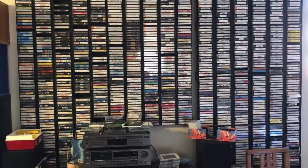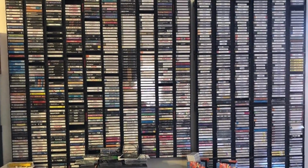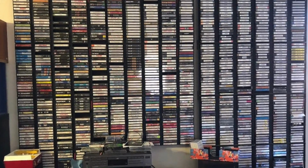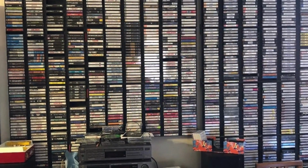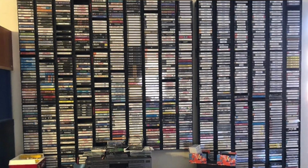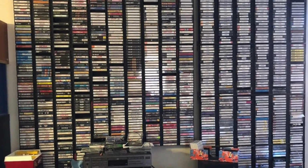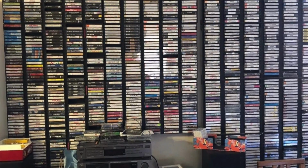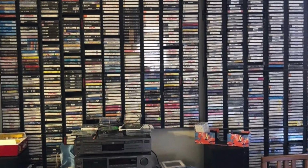Beautiful tapes. Whoa! Look at this wall of tapes. Wow. Some of these look blank. Some look like they're still sealed. This is amazing. I'm in awe. I don't think I've ever seen a wall of tapes like this. Paul, man, I am envious. Paul has said to me a couple times, if I'm ever in the Phoenix area, we'll hook up and go record shopping. And I'm sure one of these days I will get there, man, even just to see that wall of cassettes. Great job, Paul.